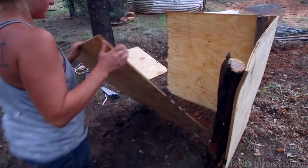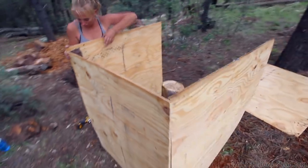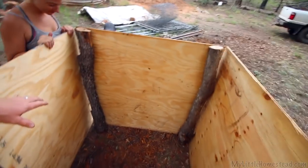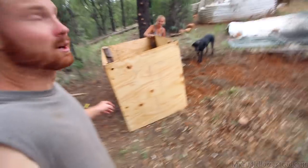Coming together. The final piece. Boom. Oh yeah. Dang, this thing is so square. Like, I mean, as far as squares go, this is one of them. We do good work, babe.